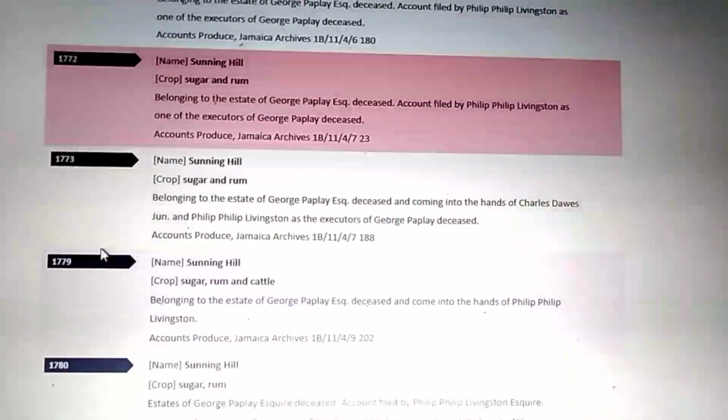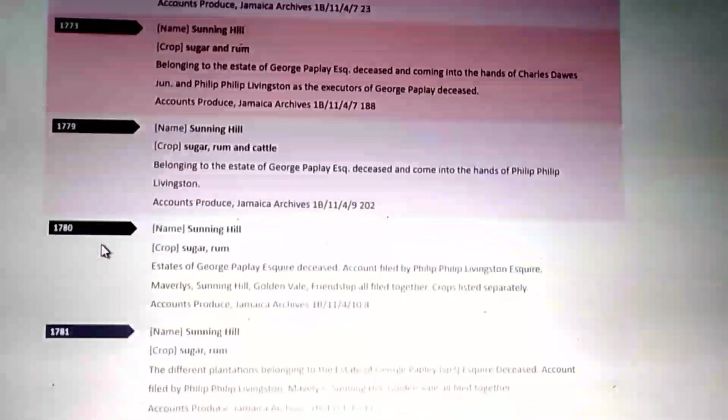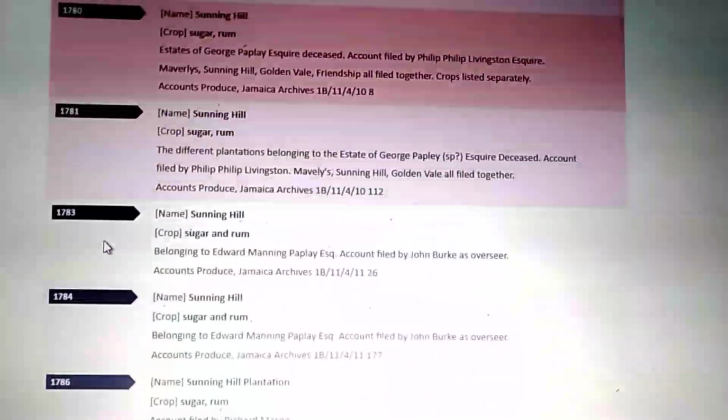Alright guys, so the information is all here. If you want information, you can let me know in the comment section down below. I'll be sure to send you links as to the information. And then after he died, it was passed on to his son William Pulsford the Elder.